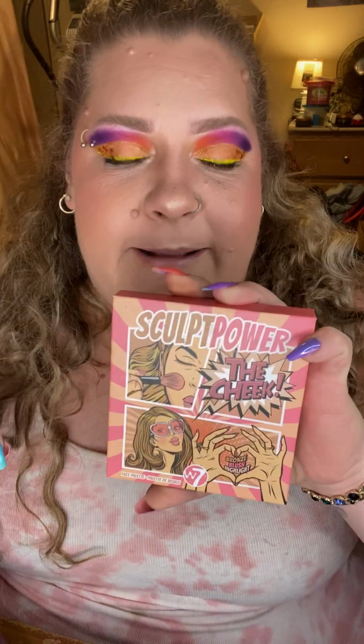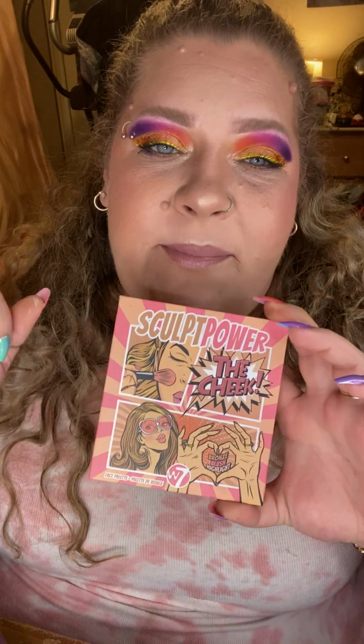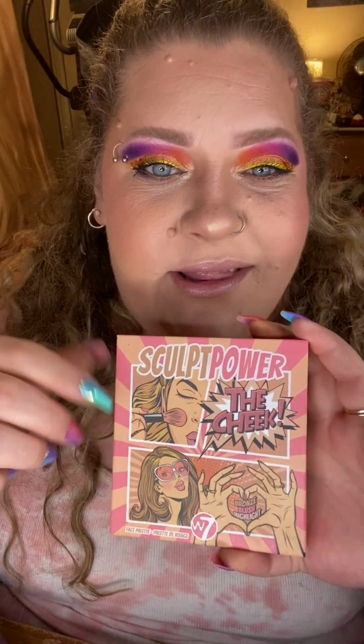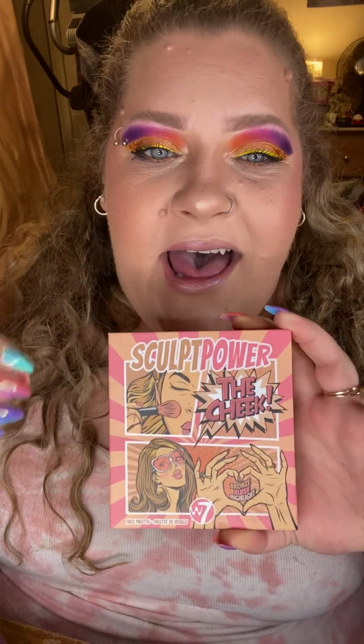And this is the Sculpt Power Bronze Blush Highlight Palette. I think this is supposed to be duping the Benefit Hoola bronzers, things like that. But y'all, when I tell you, this is absolutely phenomenal. I adore this. First of all, the packaging couldn't be any cuter if it tried. I absolutely love this kind of comic strip front. Super cute. I love the whole color story. It feels very retro. I love the vibe.